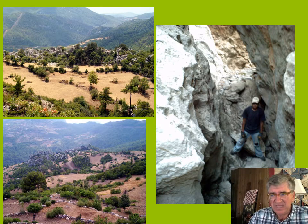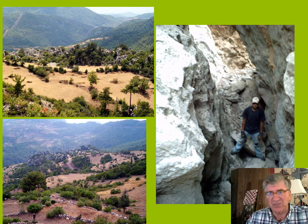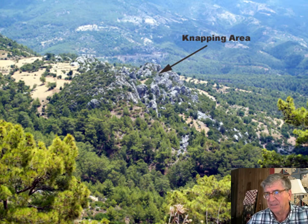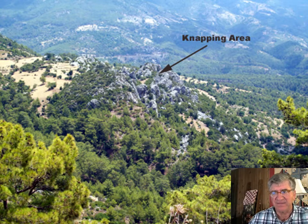And then within the rock outcrops themselves, we started to find what we call debitage, so stone residue of stone knapping to make projectile points. In this cave where my student is standing, they found a whole pile of these things. So there's a view of the knapping area from above.